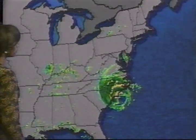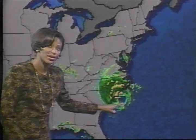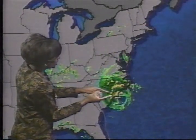Now let's get a different vantage point of the radar. This radar is quite interesting because it takes you back about 12 hours or so, and you can actually see the eye of the storm as it was just off the coast here of North Carolina. As it came inland, it basically came onshore just downstream from Wilmington, North Carolina, and then rapidly moved inland. You can see that the eye is very ragged now.